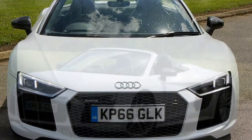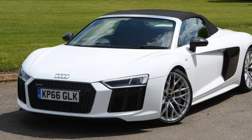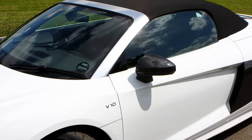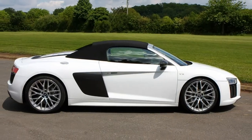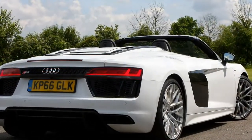Removing the roof does allow it to flex a little more, which is noticeable only when cornering quickly on bumpy roads. In the main, though, this is a car which makes you feel confident and safe, quite remarkable considering how rapid it goes. That isn't to say it's uninvolving, though. In fact, the R8 is incredibly rewarding when driven quickly because it has a huge amount of talent to call upon.